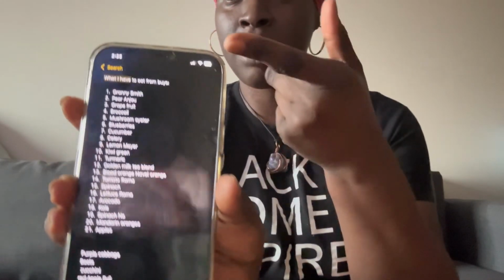So this is what I have to eat from what I bought that day. I'll put it aside so you guys can see what that looks like. This was the Granny Smith apple, grapefruit, broccoli, mushrooms, and so on. This is all stuff I purchased. Turmeric. The golden milk tea doesn't really count because it's tea, you know what I mean? So it doesn't count. The lettuce, there's avocado.